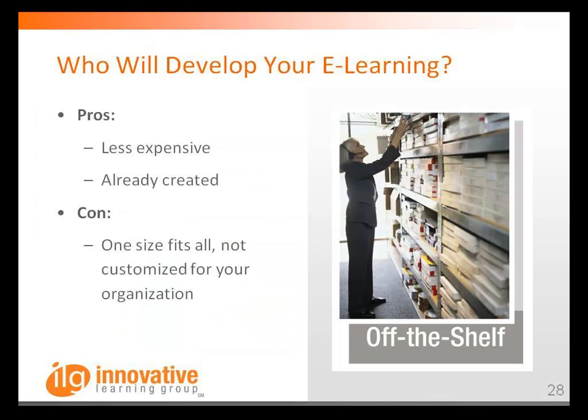Off the shelf. By this I mean products that are already created and commercially available. These are usually on generic topics, things like communication skills or time management. Some of the pros of this are they're less expensive, and the courses are already created. One of the cons is it's usually one size fits all. Of course, if you can buy it commercially, it's not customized to your organization.